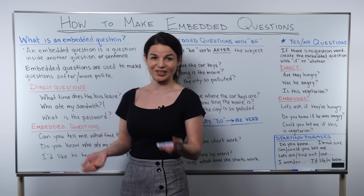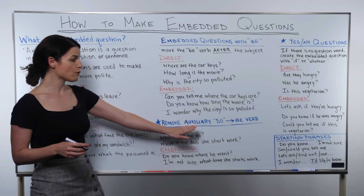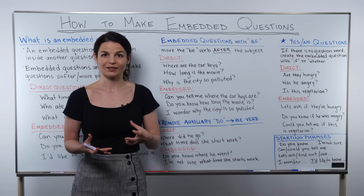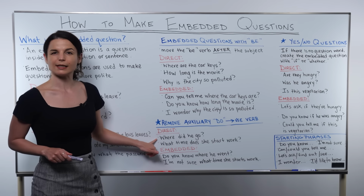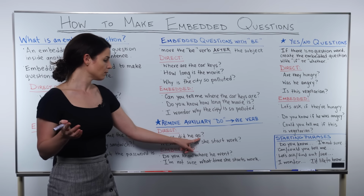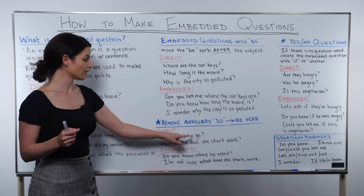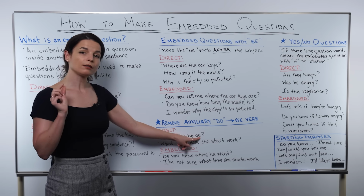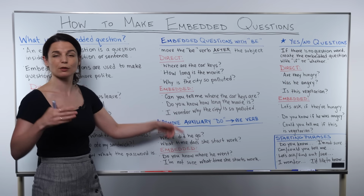Why is that? That's because of an interesting rule we need to consider. In these cases, we remove that do or does or did, and we use the other verb that's in the question. So what does this look like? Here are a couple of quick examples. Our direct question, where did he go? In this case, we have past tense, yeah? Did. Right? And our verb here is go, right? So to follow this rule, we need to remove this auxiliary, this helping word, and we use the verb that's in the question instead. We also need to make sure this change uses the same tense as the original helping verb.